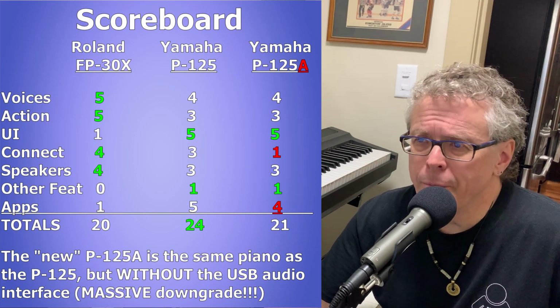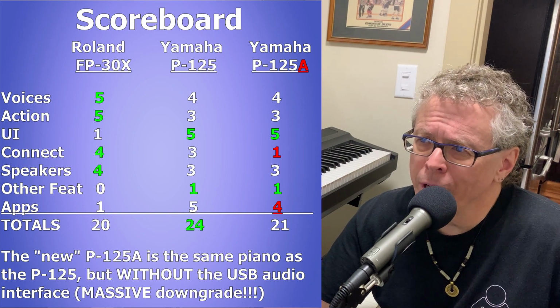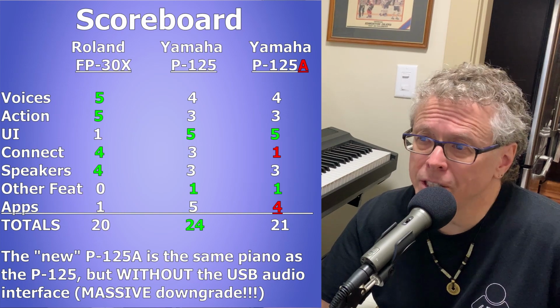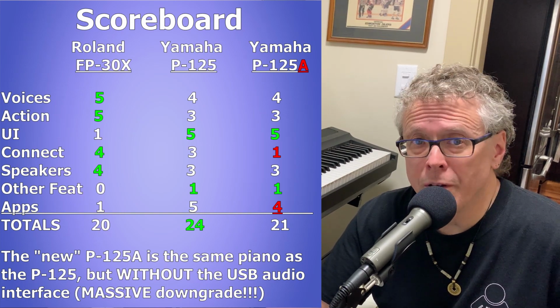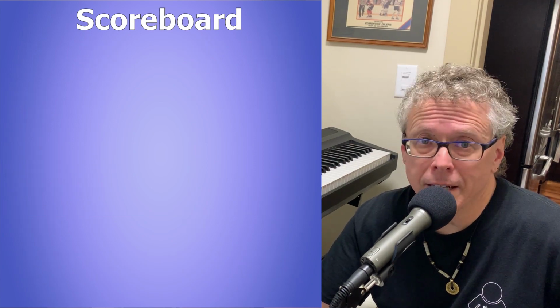So as a result, that piano goes from 3-1 on connectivity and also loses a point in the apps section because the cool audio features in Smart Pianist, such as recording audio and generating chord charts, aren't going to be available with the P-125A. But you will notice it still is 2 points ahead of the FP-30X.